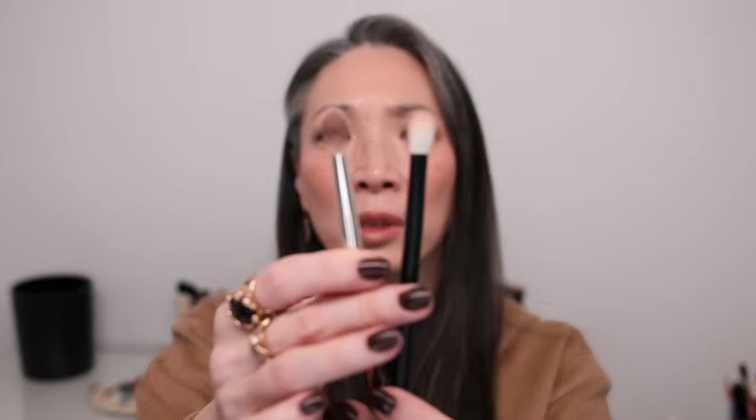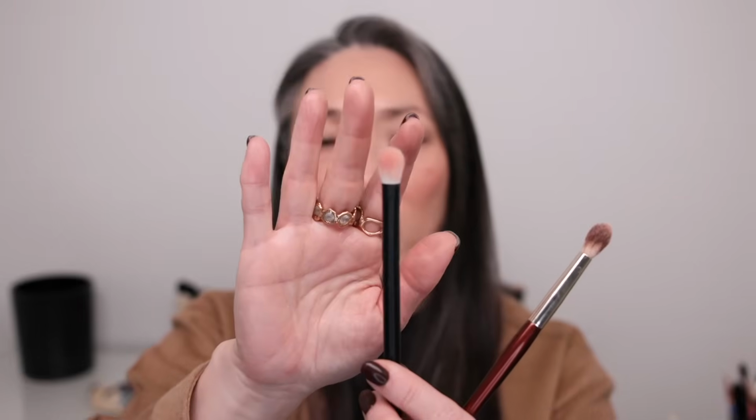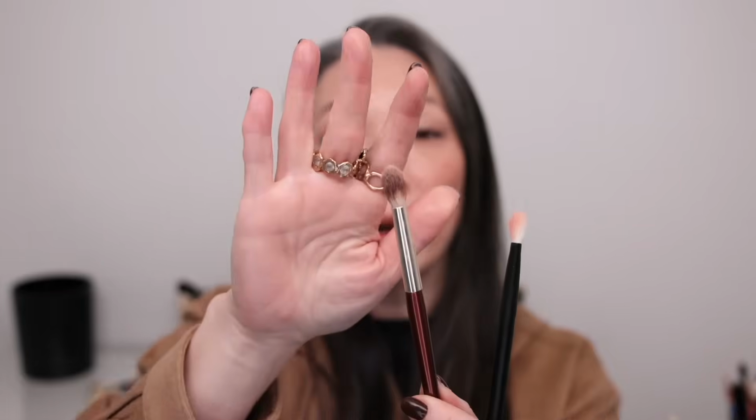So these round blender brushes are generally just for blending. These flat shader brushes are really for laying down products. So if I really want to just lay down a shade on the main part of my lid here, I like to use a flat brush like this. Flat brushes I also generally reach for if I'm using a metallic kind of shade, because the shape of these brushes and the density of the bristles usually picks up and holds product a lot better than a fluffy brush like this.